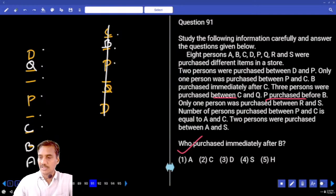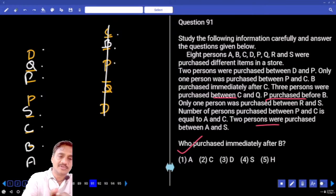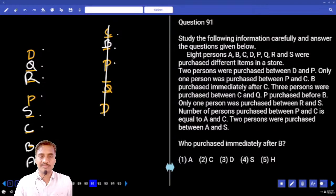Then next one, and 2 persons between A and S. In between A and S, there must be exactly 2. S is here. If S is here, R will be here. Done? Then who purchased immediately after B? Immediately after B, A, that is choice 1, question number 91.